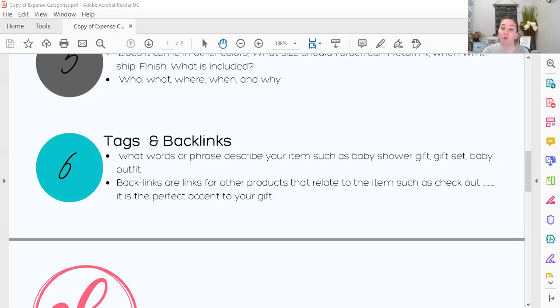So the cool thing that we have going on here, and one reason that people prefer to sell on Etsy, and sometimes it may seem easier to sell on Etsy, is because Etsy has done something really cool. And that is they've created backlinks. Etsy has created backlinks. And so Etsy has already established that authority when it comes to search engines like Google, Bing, or Pinterest.